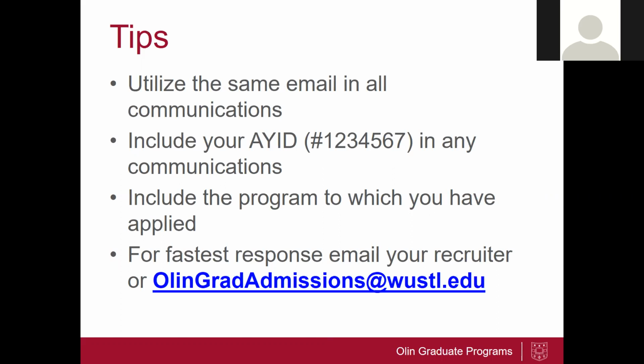Certainly also, if you've applied in the past and you're looking to reapply, make sure you are again utilizing the same email address. If you have a special email that you're looking to use just for applications, that's fine, but make sure you're checking that email, because we're going to communicate with one email address. We cannot communicate with multiple email addresses, so make sure you use the same email.